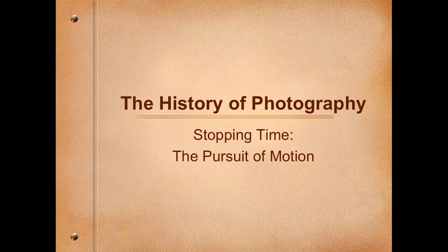There are two characteristics common to all photographs: light and time. Several advancements between the mid-1870s and 1900 altered photographic history and enlarged the scope of the medium.